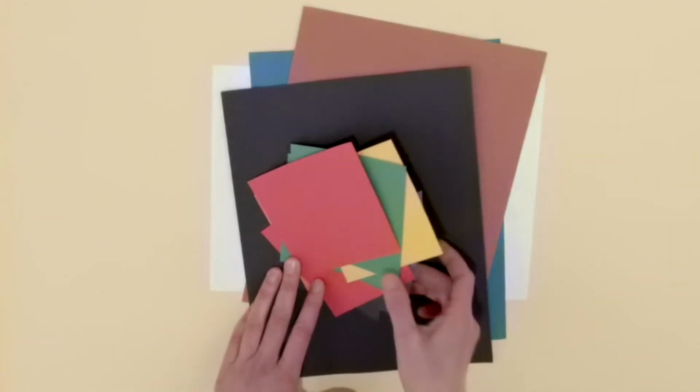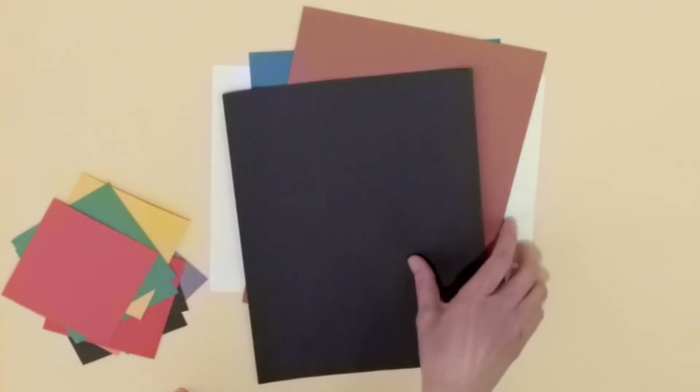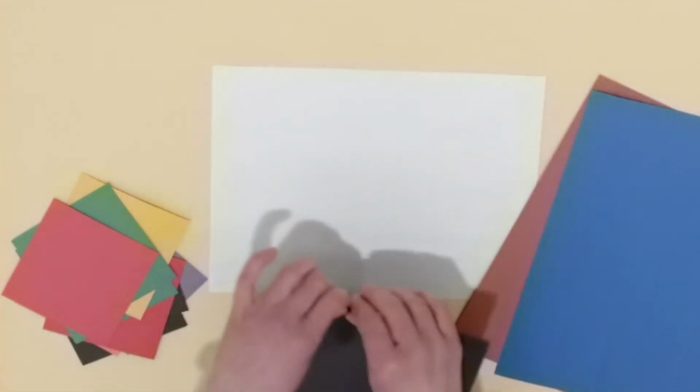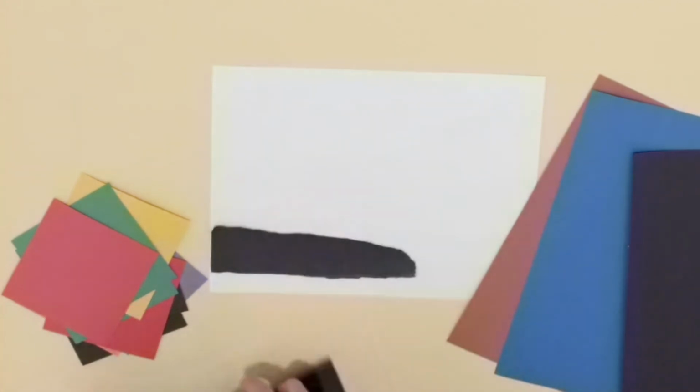After the story, we make something inspired by what we've seen and heard. Let's use torn paper to make a composition. I've gathered colors from the painting and the book. Tear different sizes of circles and shapes, and then play with arranging them in different ways.